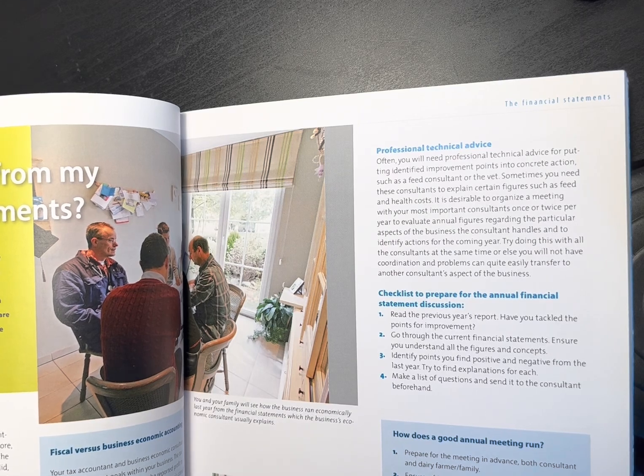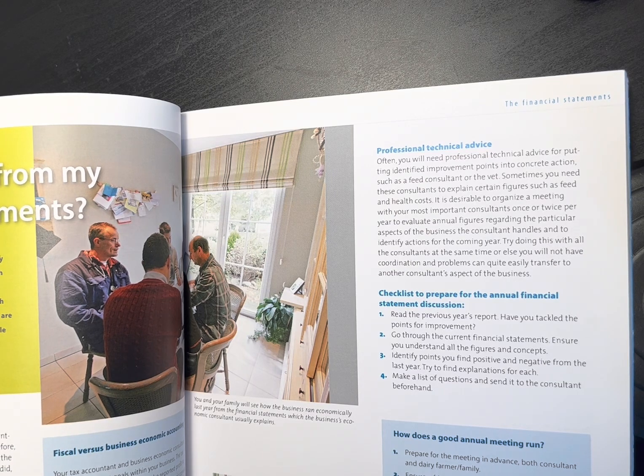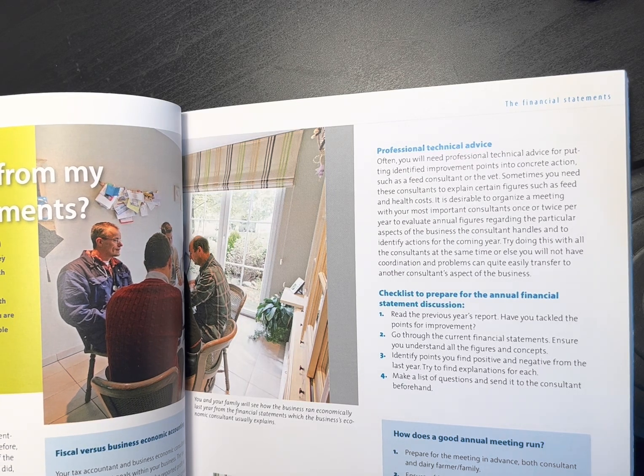Professional technical advice. Often you will need professional technical advice for putting identified improvement points into concrete action, such as a feed consultant or the vet. Sometimes you need these consultants to explain certain figures such as feed and health cost.